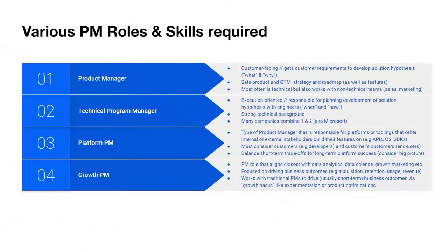A quick run through of the different types of PMs that there are: the product manager, technical program manager, platform PM, and growth PM. I want to focus more on the growth PM because that's what I was. And I think that's probably the easiest way to transition from a data scientist role into a type of PM role. Obviously people have transitioned from being a data scientist or even a data analyst into core product management roles, technical program management roles, or platform roles. But I think the growth PM is a lot easier because this is the role that aligns the closest with data analytics, science, and growth marketing, because they're focused on driving business outcomes.